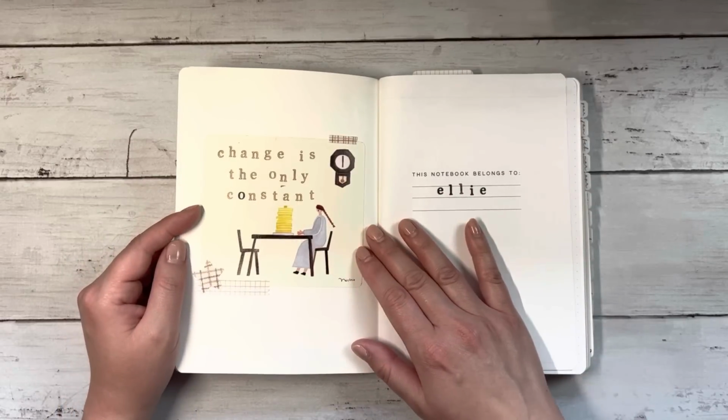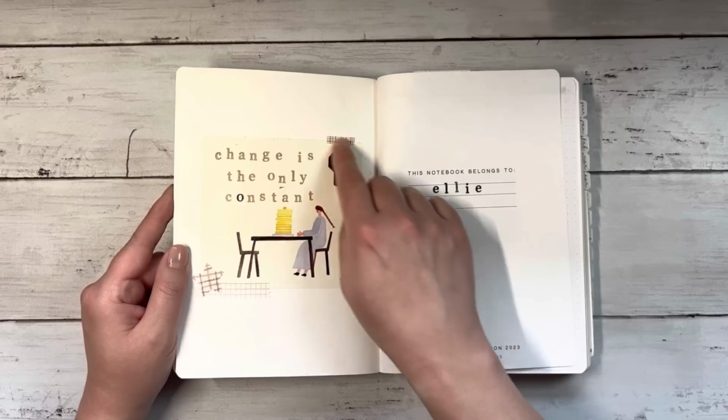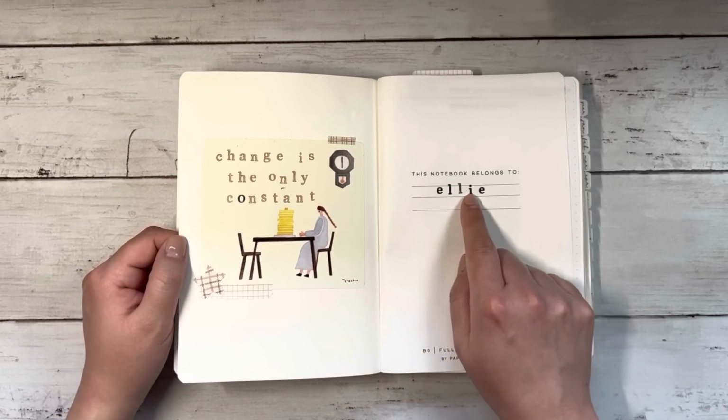I've mentioned that my word for 2023 is change. So I have stamped this quote here on this beautiful paper that my friend Maria at A Paper Life had given me, as well as my name.